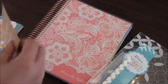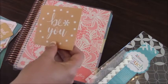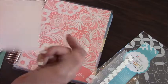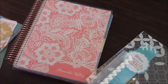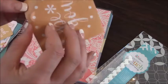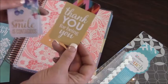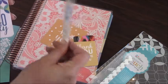So one of the reasons, besides getting my personalized cover, that I always order my life planner from Erin Condren is all the free little goodies. If you buy them in Staples, you don't get these little goodies. And so I just like having my personalized cover and all the free goodies. So they always come with these really neat, I think this is a sticker, yeah, it's a sticker. See, look, and it's like the Erin Condren shape, isn't that cute? So anyway, it says be you. And then it has little thank you and compliment cards. Thank you for being you. That's what that looks like. These are really cute to have.